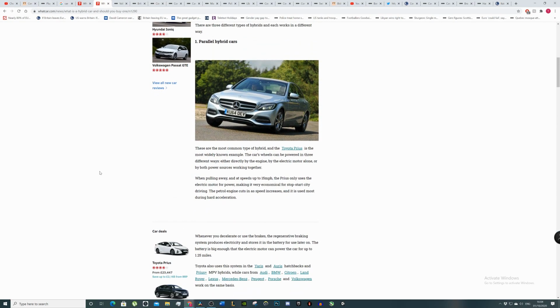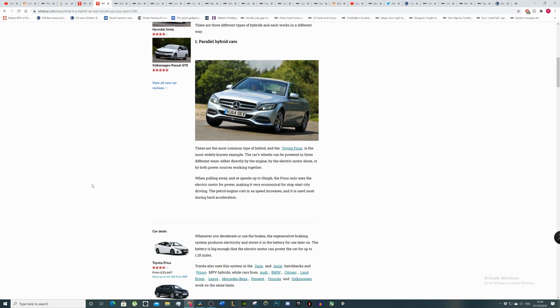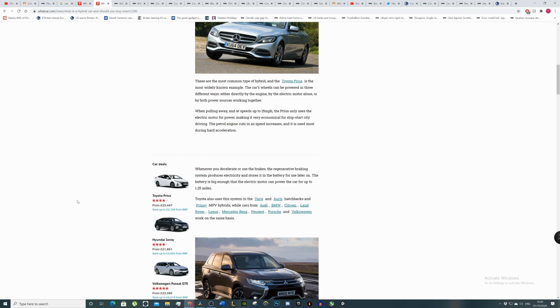Parallel hybrid cars are the most common type. That's the Prius, the mainstream Prius. A lot of taxi drivers drive these. These are the most common types of hybrid. Talking about parallel hybrid cars, you've got the Toyota Prius as the most widely known example. The car's wheels can be powered in three different ways. Blah blah blah. If you want to read this, then feel free to pause.